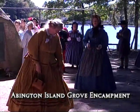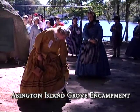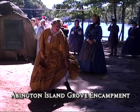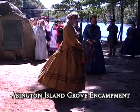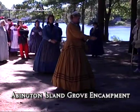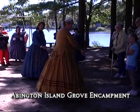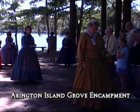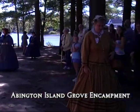She's going to take a walk around. The outfit is also trimmed in tape lace in a common design that was also published in a lot of the ladies' magazines. And this is a little bit of a dressier dress that allows her to go to market. She's going to take a little walk around there.